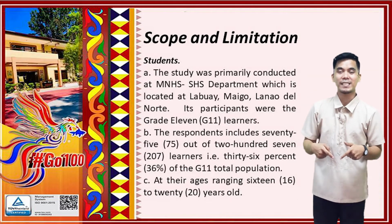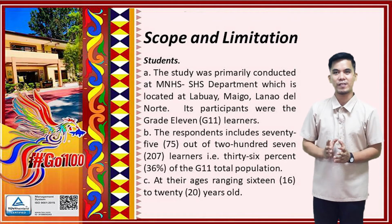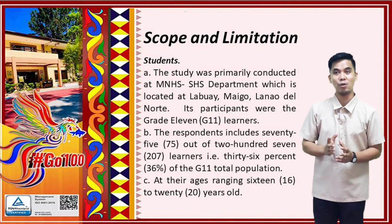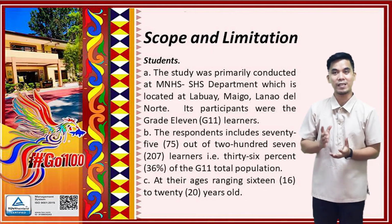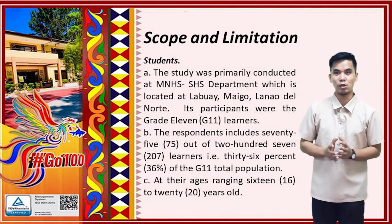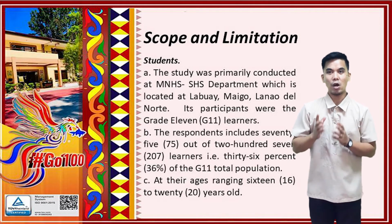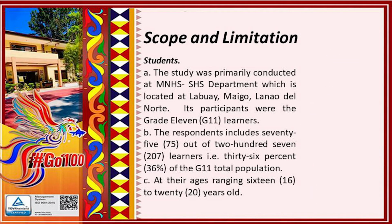And at this juncture, let's have the scope and limitation of the study, which was primarily conducted at Maigo National High School, Senior High School Department, which is located at Labuay, Maigo, Lanao del Norte. Its participants were the grade 11 learners who were determined according to stratified sampling. The sample includes 75 out of 207 learners. That is 36% of the grade 11 total population, at their ages ranging 16 to 20 years old.